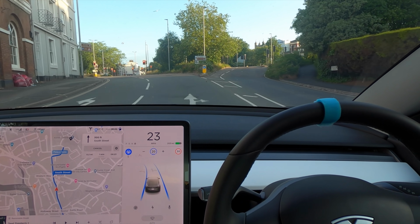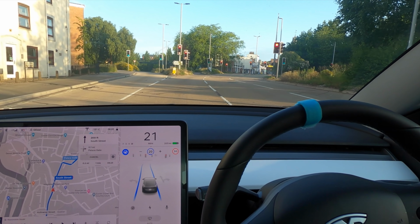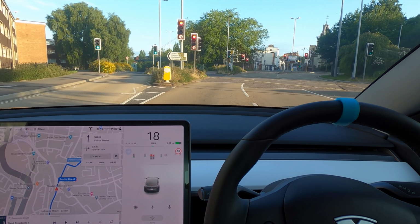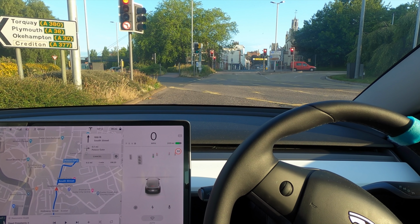Okay, so we're coming up now to some lights. Let's see which way we're going to be going. We're going to be going straight on through. Is it going to change for us? No, it didn't change for us in time, so I'm just going to have to turn it off and go myself.